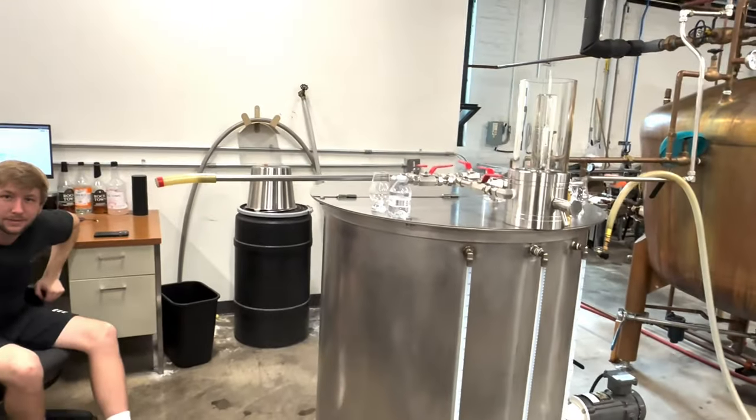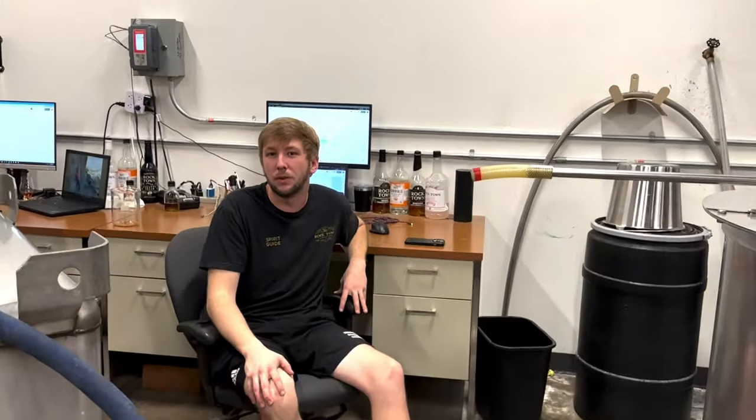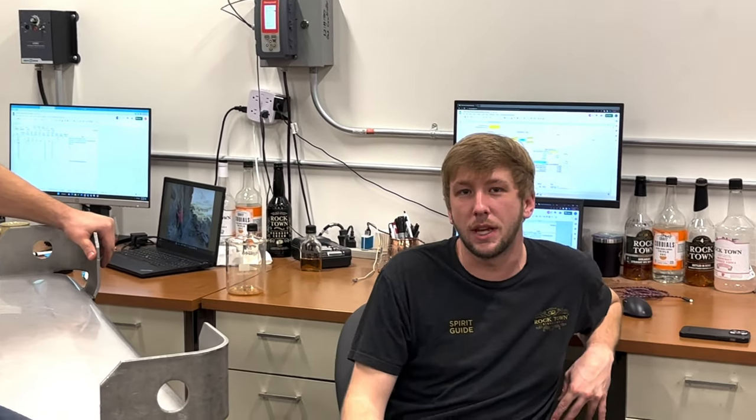You have your good alcohols and your bad alcohols, right? Okay. So the heads are the lower boiling point alcohols, like methyl alcohol, acetones, and acetaldehyde. They come off first. And then the hearts are all the good alcohols, the ethanol that we drink, which will come off for the majority of the distillation in the middle. Then the tails are the final higher boiling point alcohols, like amyl alcohols, and they're just real copper tasting. I didn't know that.